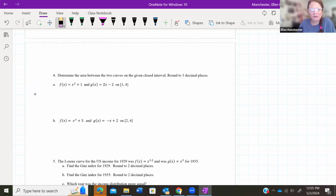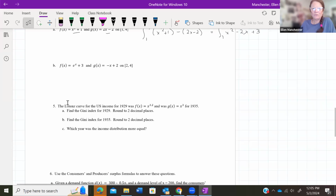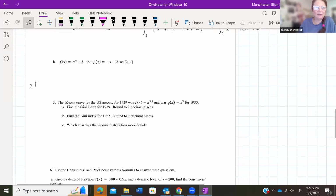All right, so area between the two curves. I'm just going to set this up. So we have two curves, and I will give them to you in order. So this is the top, this is the bottom. So remember, area between two curves, you just subtract the two functions, right? And then you simplify it. So you end up with x squared minus 2x, and then 1 plus 2 is 3. And then you're going to do what we just did, find the antiderivative, and then evaluate. All right, now we can do the Gini index. So Gini index is x minus the function between 1 and 0.